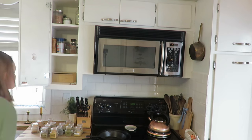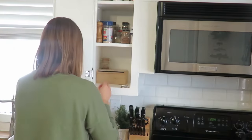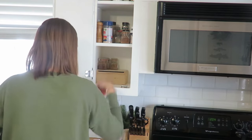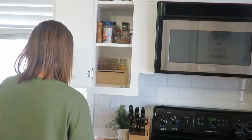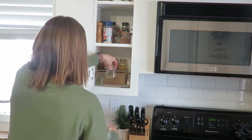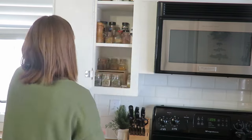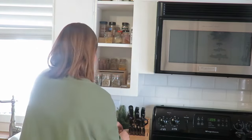And by the way, the wooden box is upside down that I found at a garage sale, so just using items I already had, and I think it makes it easier. So it's like a double layer shelf, and the jars are from Amazon, so I can link them for you, or I think they're in my Amazon store if you're interested in those as well.